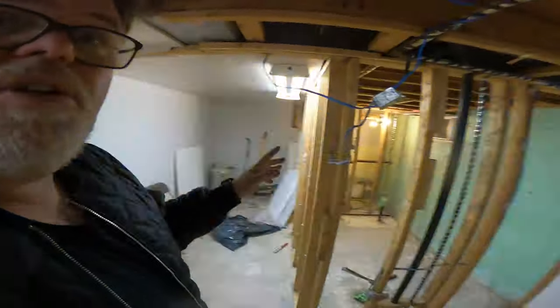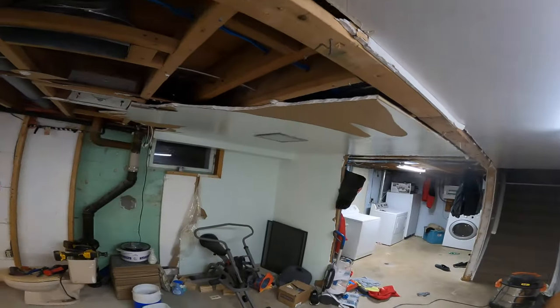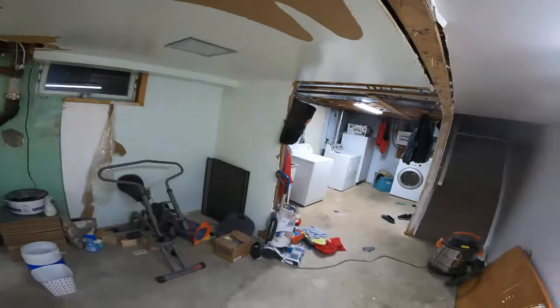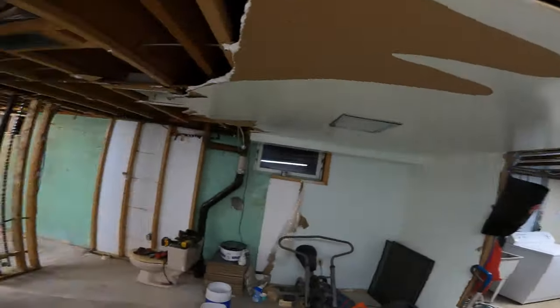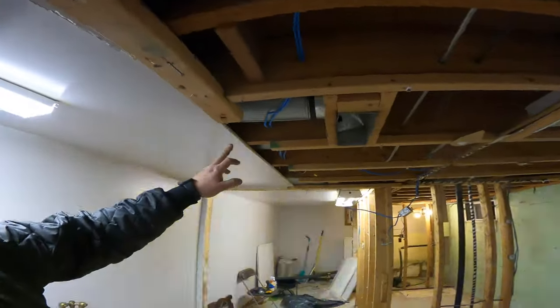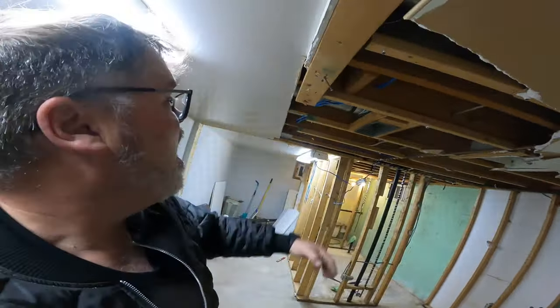It used to be in this corner right here. And there used to be a wall down here, which was horrible. All this is gonna come down. All that, the wall's gonna come out. All this is gonna come down. All this 2x4 is gonna come off. This drywall's gotta come down because I gotta make it all the same height, unless I move the water line over, then I can go right to the rafters.